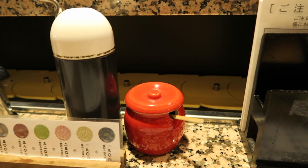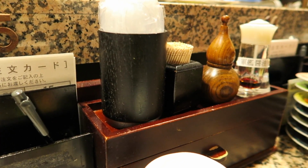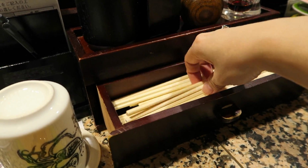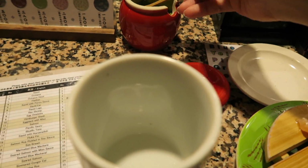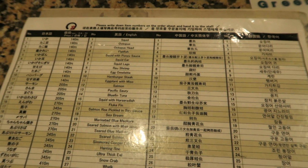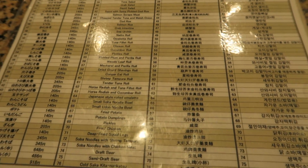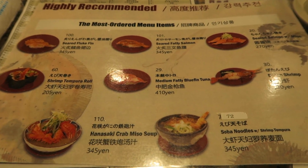Lots of things are self-serve and they're right in front of you, like soy sauce, chopsticks, and marinated ginger. You also make the tea yourself by using the green tea powder and hot water. If you don't know much Japanese, make sure to ask for an English menu. It also has Korean and Chinese on it. This way you won't have any trouble getting anything you want.